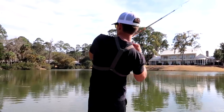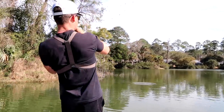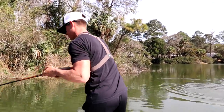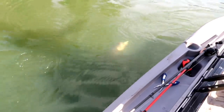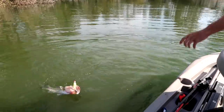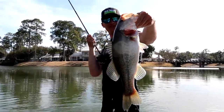Oh my gosh. Another one. Another one, giant. I haven't even seen him, but he feels huge. Oh, he's a 3-pounder. Dang, I thought it was another 5. But hey, I can't complain with that. This is gonna put us at 16 pounds of 4 fish. Boom, right there, look at that. That's a solid fish right there.